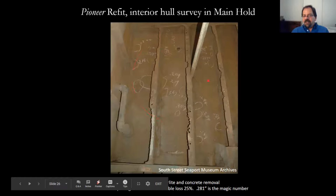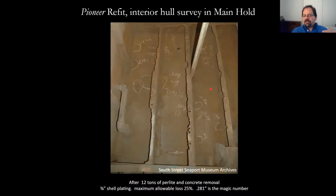This is the exterior 3/8 hull. Originally, as I said, 3/8 of an inch, that's 0.375. You can see these readings. All of these places where it's below 281 all require a replacement. So it'd be a little patch here, a little patch here, a little patch here, something like that. That proved not economical or safe. To make her into a quilt with all that welding stress would not do well.